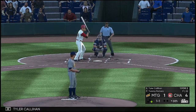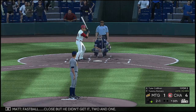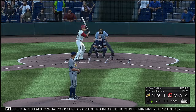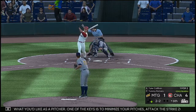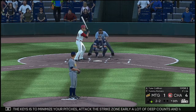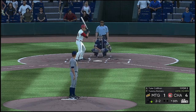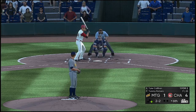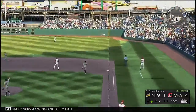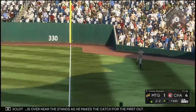Now into the box, Tyler Callahan comes in 1-for-2 with that home run he hit earlier. Fastball. Close, but he didn't get it. 2-1. 2-1. Boy, not exactly what you'd like as a pitcher. One of the keys is to minimize your pitches, attack the strike zone early, a lot of deep counts, and working himself into a lot of trouble. And he fouls this one off. Here now the 2-2. Now a swing and a fly ball. Bolt is over near the stands as he makes the catch for the first out.